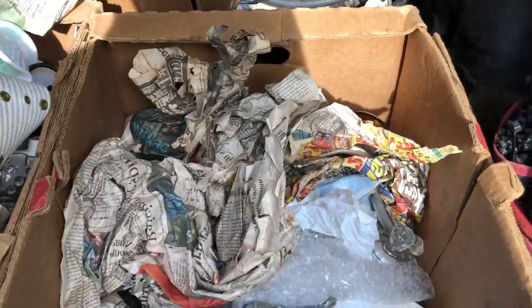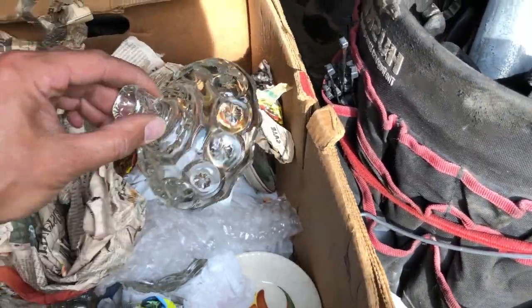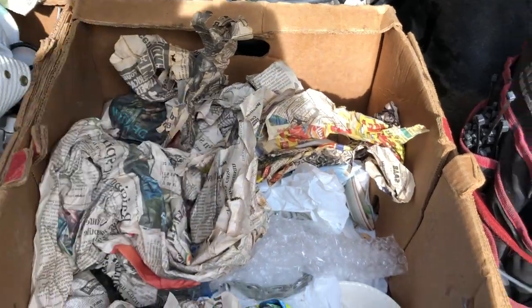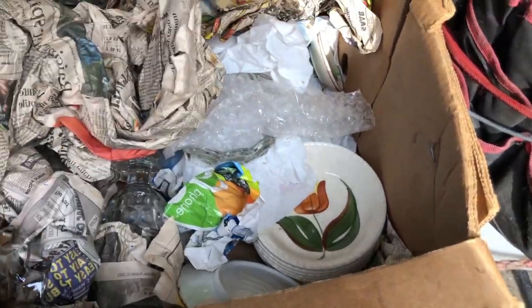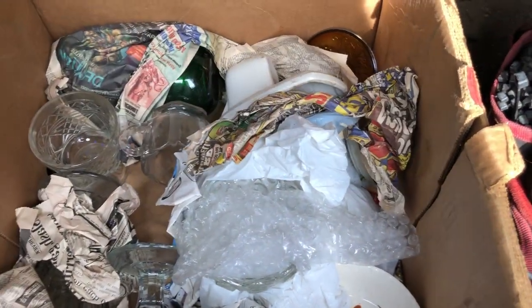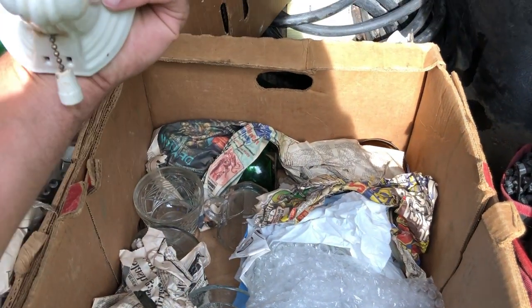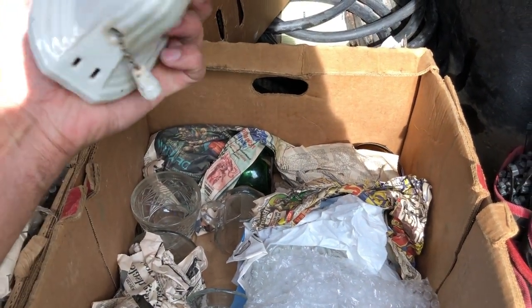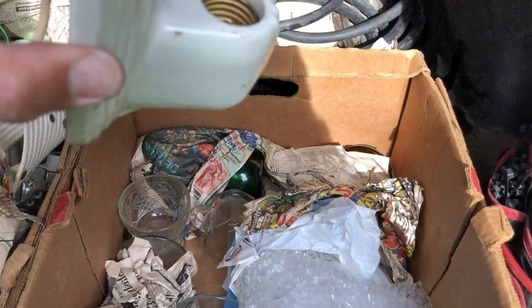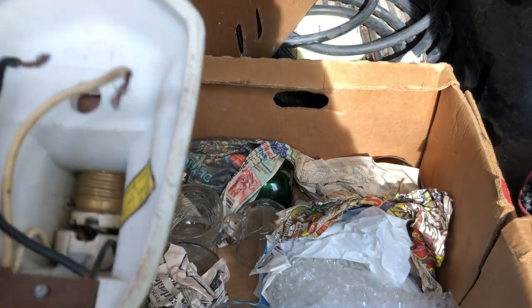Another one, goblet, some type. Wait a minute. Oh. I'm sure some of these lids go to something in here. Yeah, a bunch of glass. Oh, there you go. Another one with the, holy cow, this has the pull chain on it and an outlet. It's like a multi-function, a dual function.